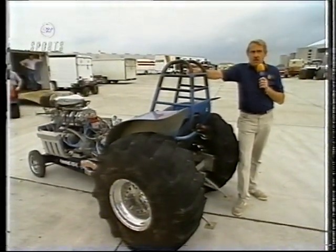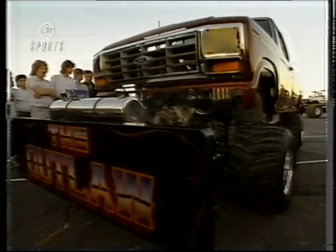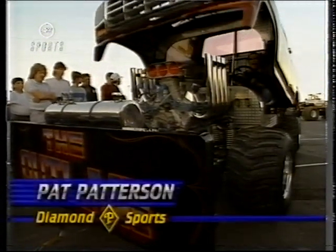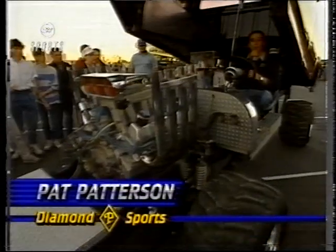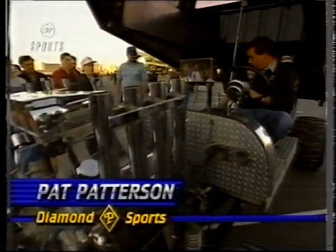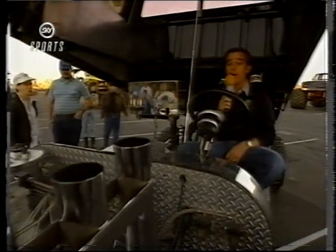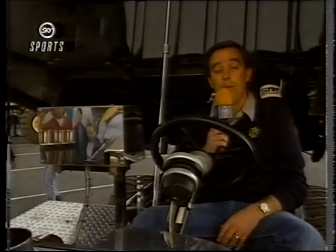Now for the third category of competition, let's go to the newest member of the Diamond P Sports broadcasting team. Meet Pat Patterson. Well, thanks very much, Steve. The third category of vehicles and the first pullers tonight in the Astrodome will be the four-wheel drive machines. Now, this is Russ DeForrest's Outlaw out of West Palm Beach, Florida, and some machine it is. These are fuel-injected machines, and they make about 1,000 horsepower, average about 1,000 horsepower amongst all of these trucks.